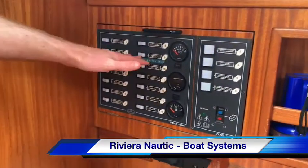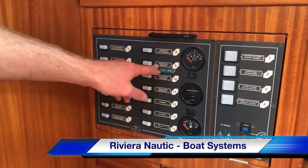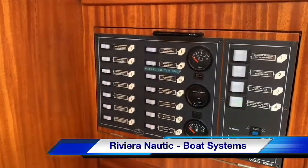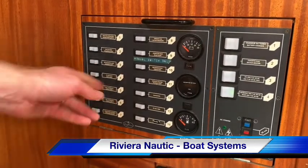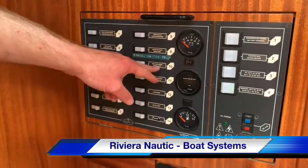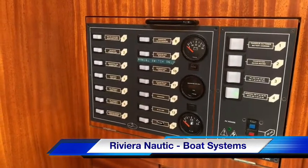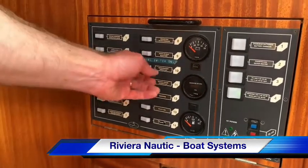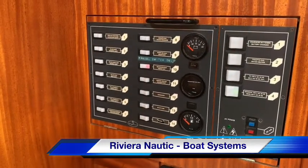So just to recap the bilge pump, the important thing is that if your vessel has an auto setting on this bilge pump switch, that it stays on the auto both day and night the whole time that you're out on charter. The next switch here is the fridge, and most of our vessels, in fact all of the vessels, have an electric fridge. When that switch is on, the fridge is on. So typically that needs to be on the whole time that you're out on charter.